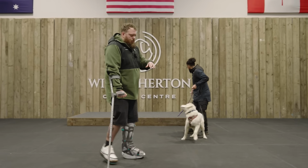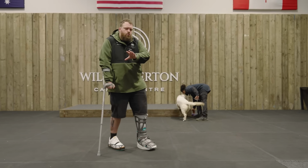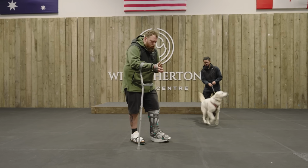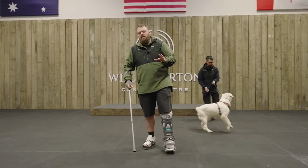Now, what this isn't is just Ben going back and forward and doing different directional changes. I completely understand that when you see us do that, that is what it might look like. But there is so much going on so quickly that if you get it right, it is absolutely life-changing and revolutionary.